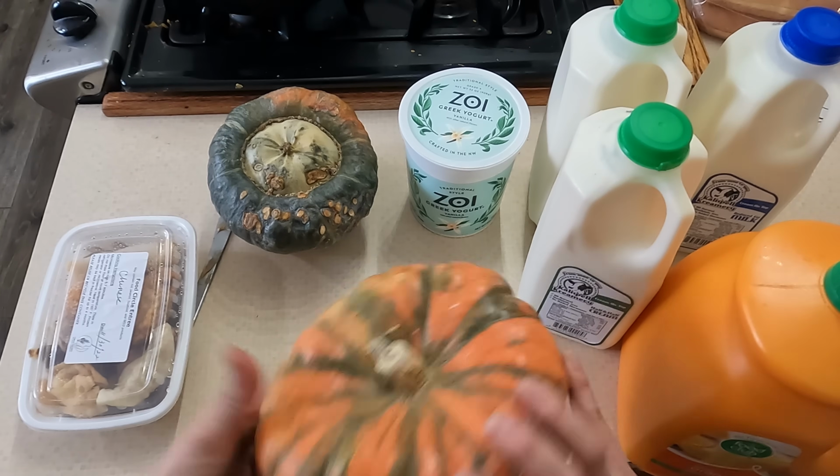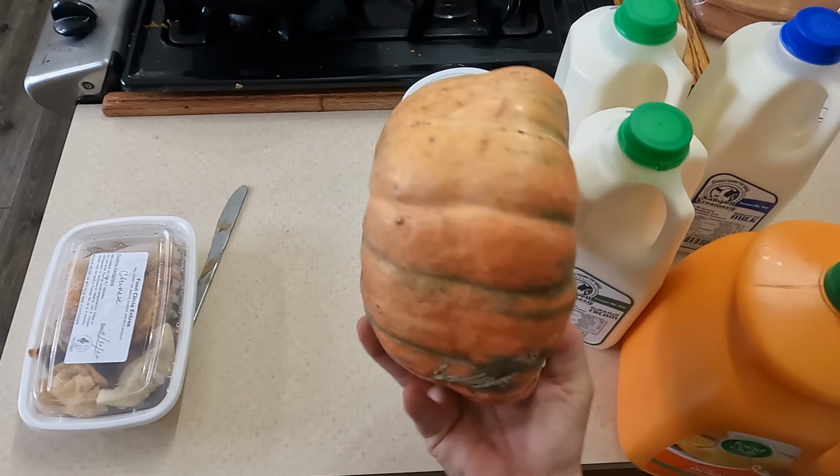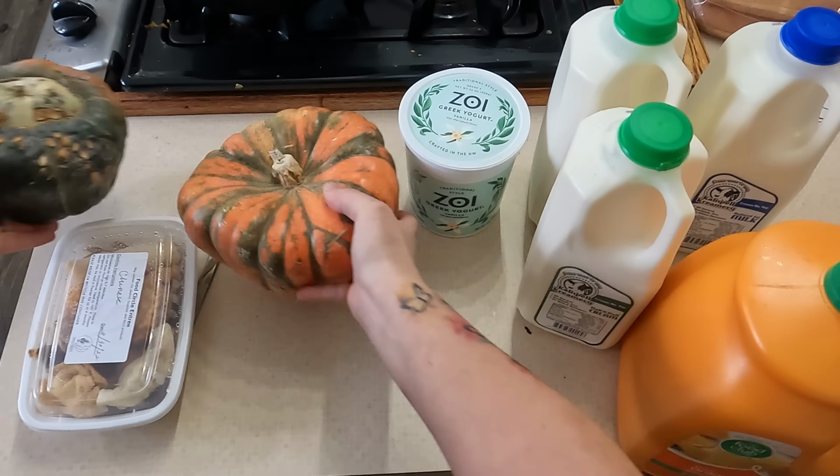Okay, and then I got a couple of extra squashes. They still had a big bin of them, so I picked up 2 more of them. I thought they were kind of cool. Does anybody know what kind of squash this is? I feel like it's different than this one, and I really like this one, so I got that. I thought that was cool.